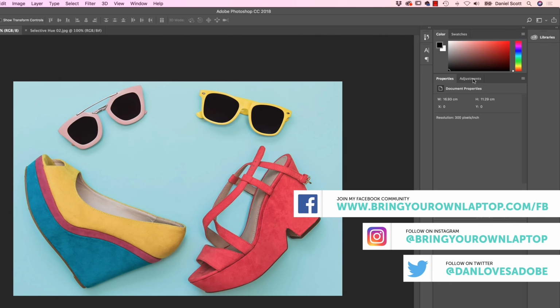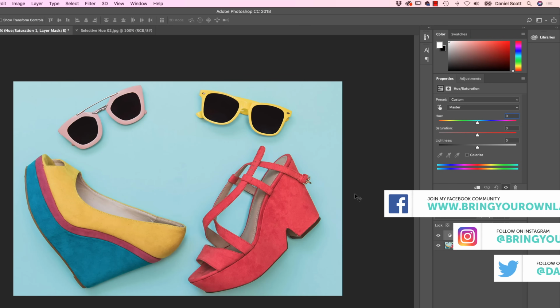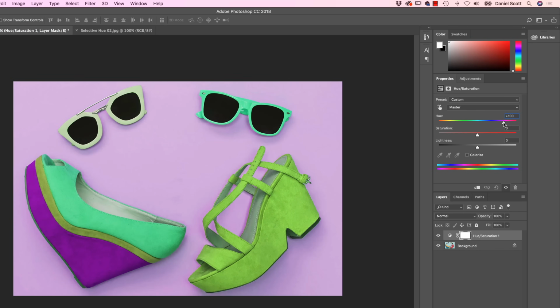Like we did before, we're going to use the adjustments panel and go to Hue and Saturation. Now the problem though is if I use Hue and I just want to change, say, just the shoe here. So I'm going to put it back to 0. I just want to change just this part, or let's do the yellow. The yellow of the sunglasses and the yellow of the shoe here.